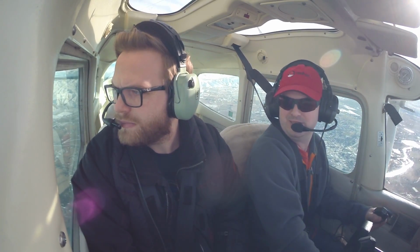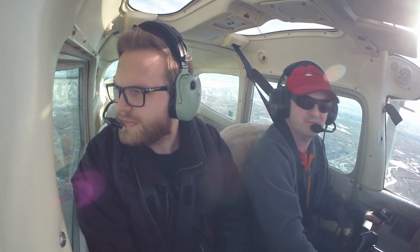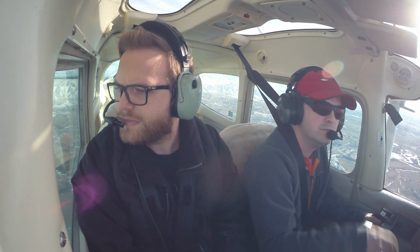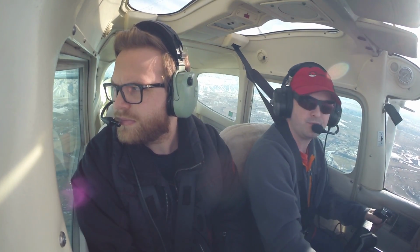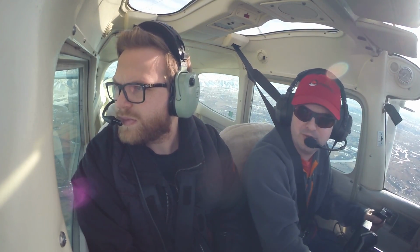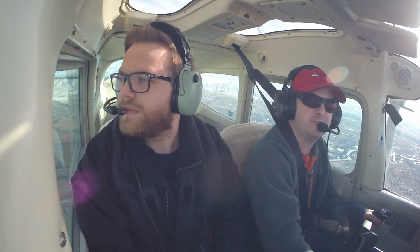Okay, so right off to our right wing there, you should be able to see the Blacks Creek Canyon Dam. Yep, there it is. Downwind, we're going to do a traffic approach. There you go, a little bit more up close version of Squaw Butte there. Kind of neat.